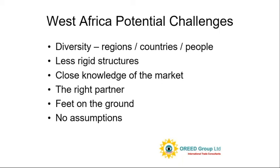Feet on the ground. Again, in Ghana and Nigeria we have TSU presence to be very helpful, but you need to be there yourself as well to make a success of the trade. And lastly, no assumptions. Assume nothing. Quite a lot of people we've worked with assume that because something has worked in the UK, it will work in this market, even though there are huge potentials and successes for the items that have been put forward. But you make no assumptions. You actually create the end results that you want to have.